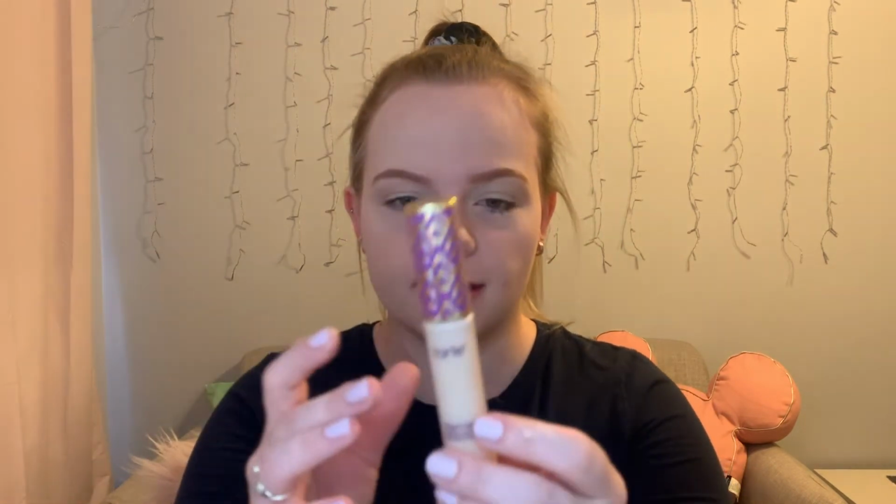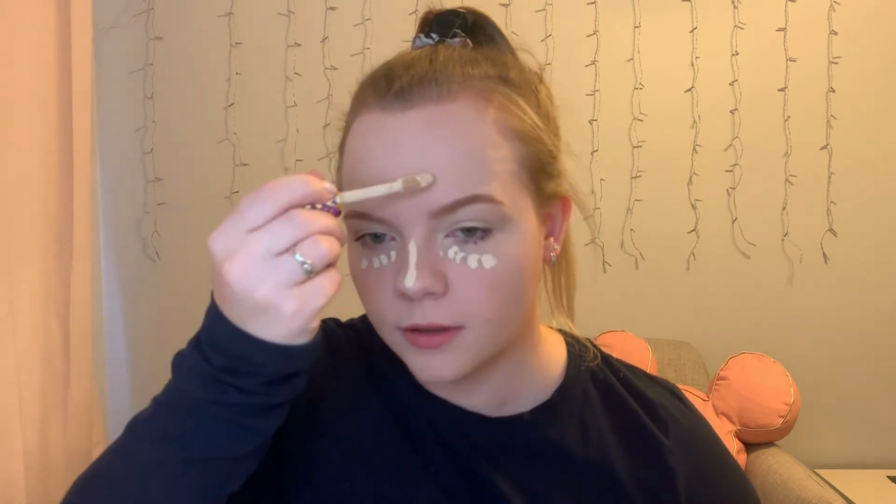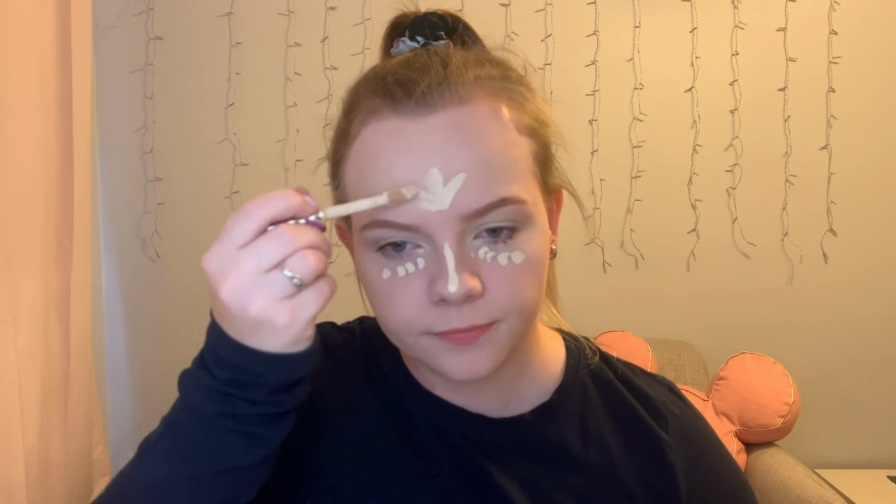Okay, and then next, or last, is the concealer, and I'm using the Tarte Shape Tape, and I'm just going to pop that under my eyes, down my nose, on my forehead, any blemishes. Now to blend that in with a beauty blender.